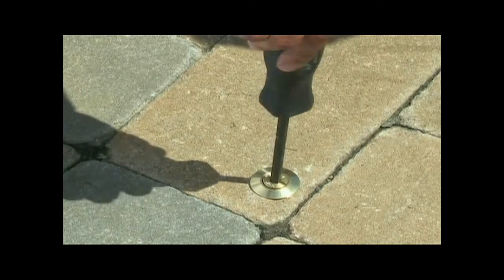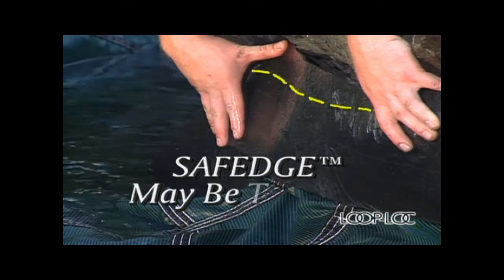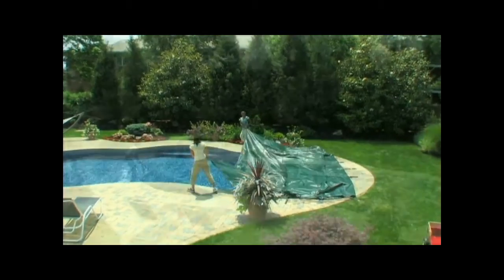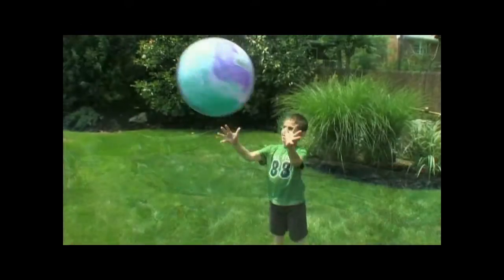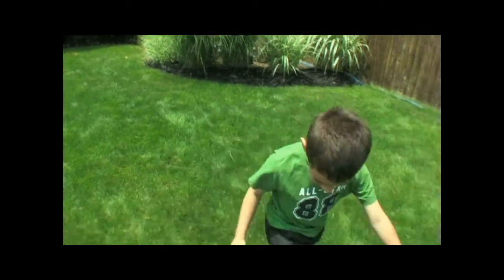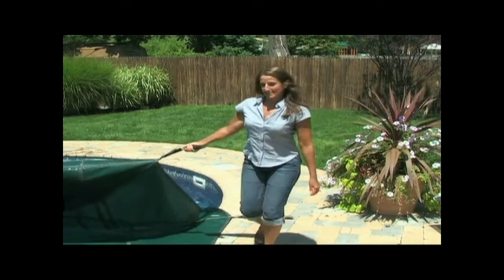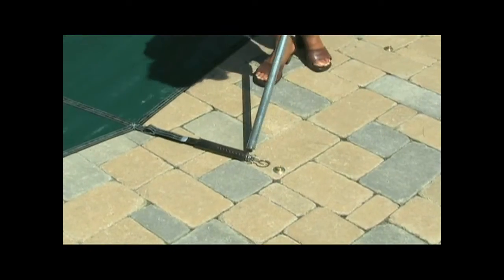Cool, huh? And only Loop-Loc has the patented Safe Edge and Gap Guard child safety intrusion barrier. It closes the dangerous gaps where the cover meets a raised obstruction. So it's like a Loop-Loc puts a lock on the pool to keep kids and pets safe. Well put, Tracy. And look how easy it is to take off and store a lightweight Loop-Loc cover. Just pop off the springs.